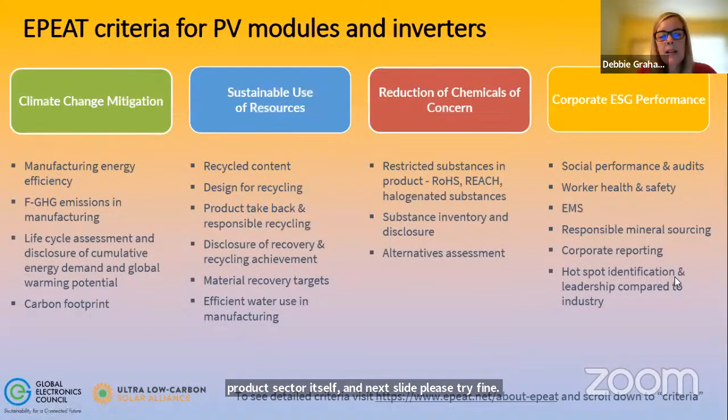So as you'll see here, EPEAT criteria are grouped into priority sustainability impact areas, which are climate change mitigation, so reducing greenhouse gas emissions within the manufacturing supply chain and a product's use. The sustainable use of resources, or otherwise known as circularity, I think is the term that most people know this by. This covers how products are designed for reuse and recycling, and which ones responsibly address packaging, water and waste. And the chemicals of concern impact area, eliminating the use of toxic chemicals that are hazardous to human health as well as the environment. And lastly, but very importantly, of course, corporate ESG performance, which is the responsible sourcing of materials, fair labor practices, and worker health and safety within the electronics supply chain.